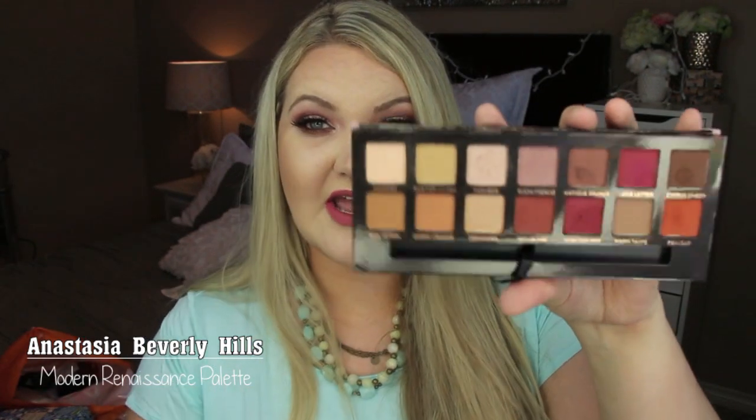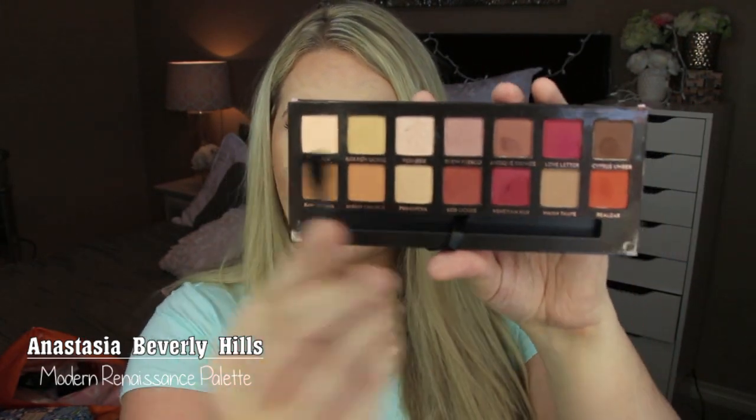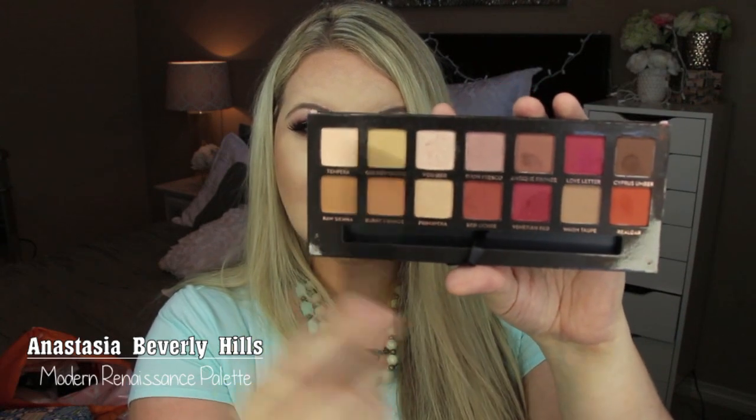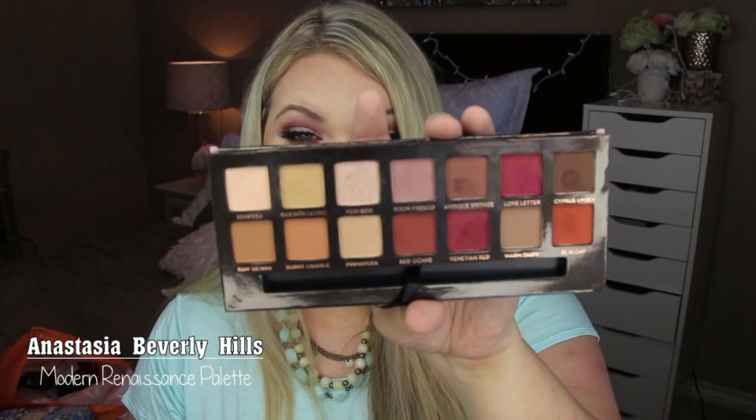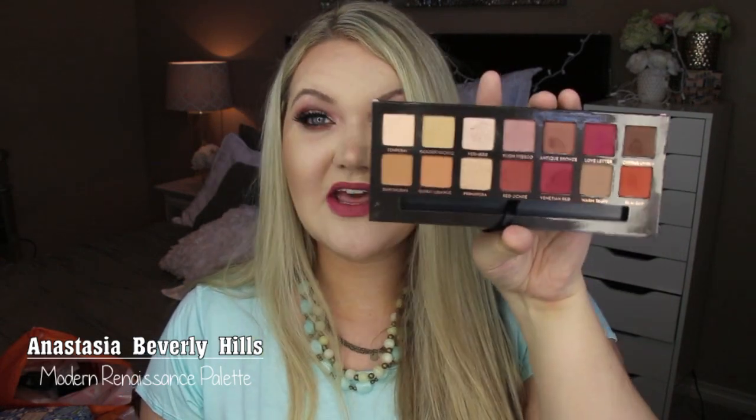It comes with a brush like most of the Anastasia palettes, but all these really warm tones, so many beautiful matte shades, but some pretty shimmer shades as well. Honestly, most of these are matte or satin, and they're just absolutely gorgeous. So I love this palette. If you guys are interested in some looks, I just love the colors that come in this. I think this is gonna be one of my favorites.